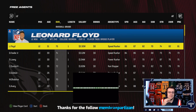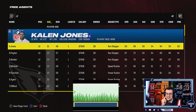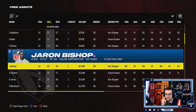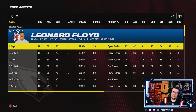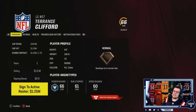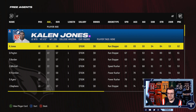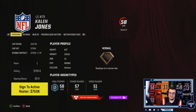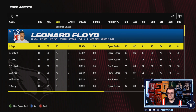Trying to walk through this fucking grass. So I'm going to go with Partisan on the ball. Thank you for that. Defensive end. Obviously, Leonard Floyd is there as a veteran. We could do something stupid if there's a UDFA that has a dev pattern that we could just try to push into a breakout scenario here to develop. Amongst the 22-year-olds, I mean, Terrence Clifford's going to get signed no matter what. A 66 overall at 22 is decent. He's not quite going to have that breakout, which is fine. And then the youngest guy was Kalen Jones, who's not amazing. Doesn't have a dev pattern either. So we'll go with two veterans here.